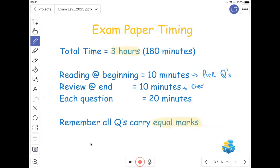It will help you read the chemistry. It will help you remember some stuff and get used to the language and get the thoughts flowing in your head. Then I always recommend to take 10 minutes at the end to review your paper. And to review your paper, that means you're maybe going over some stuff that you didn't get done on the paper, that you didn't have time to finish, or just reading over your questions to make sure you're happy with the standard of answering that you are giving.